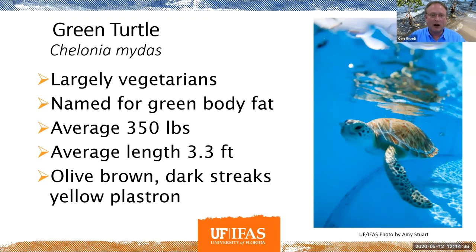The next largest is the green turtle. And these are largely vegetarians. They're named for their green body fat. That's how they get the name green sea turtle. Their average size is about 350 pounds. Their average length is about 3.3 feet. They have an olive brown shell. Their carapace is olive brown, and they have dark streaks, and their plastron is yellow. So the underside has a little yellow tint to it.